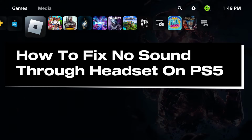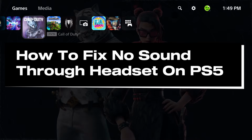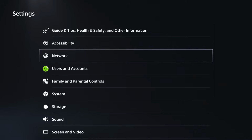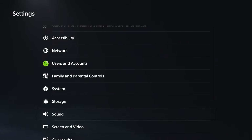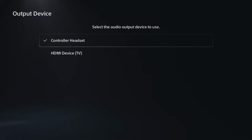In this guide, I'll show you how to fix it when you have no sound coming through your headset on PS5. So the first thing you want to do is go to the settings cogwheel in the top right corner. Then we're going to scroll down to sound and we're going to go to audio output. Now you want to ensure that you can select controller headset from the output devices.